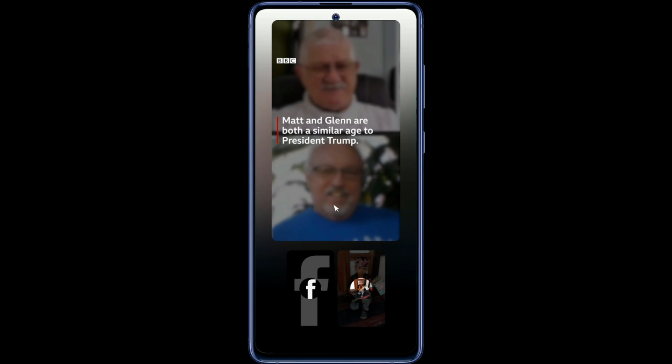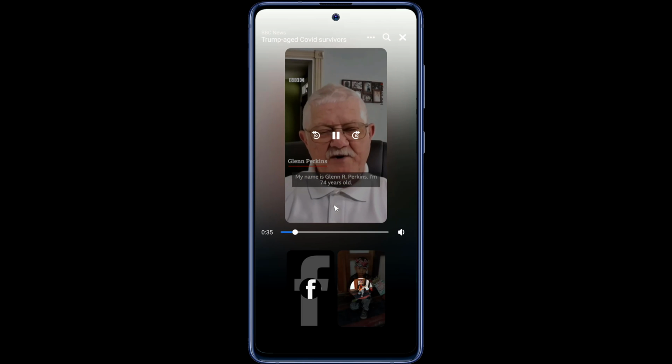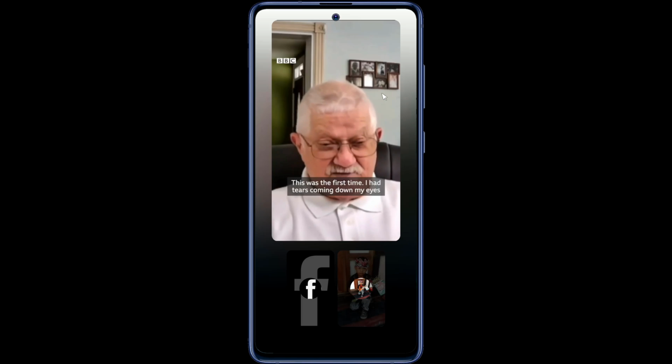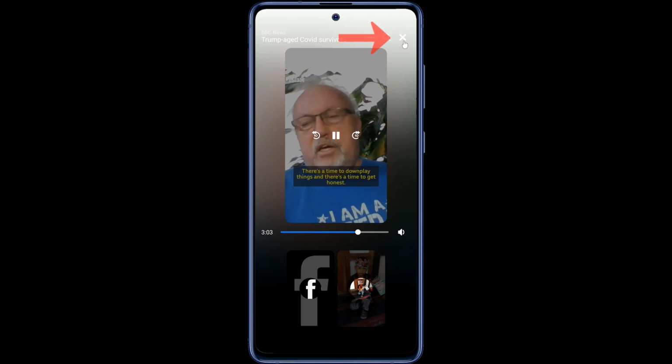Tap the video while playing to bring up playback controls. This way you can push play, rewind or skip forward. You can use Watch Together with up to 8 people on Messenger video call or up to 50 people using Messenger rooms. Tap the X to quit watching.